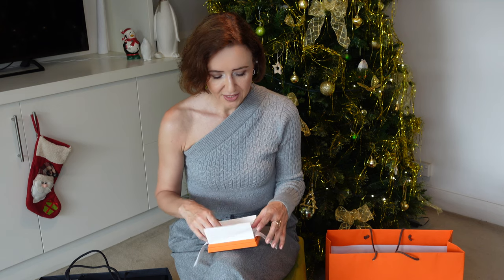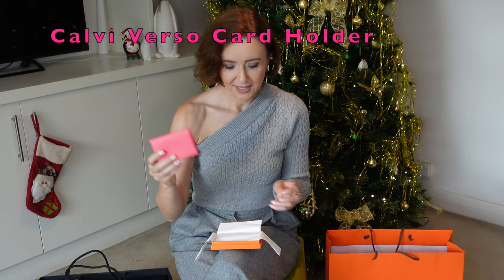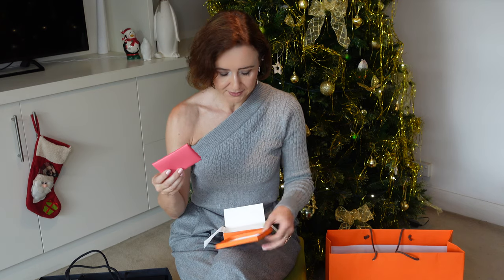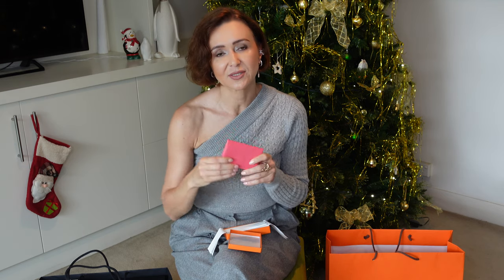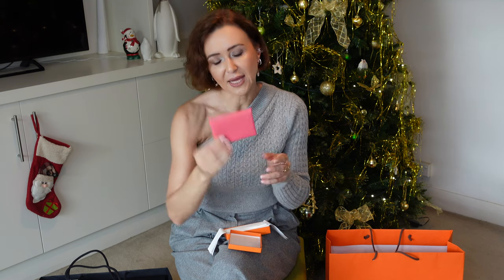So I went with, and don't laugh at me, it's Calvi Verso card holder, something like that. I will put the name here. And I got mine in a rose lipstick color. So obviously I had to go for pink, my favorite color. They did not have any others in a pink color, so this was the only sort of pink that they had. I don't mind it.